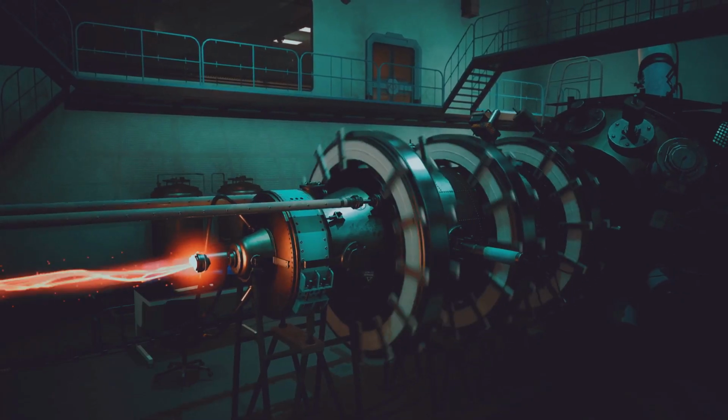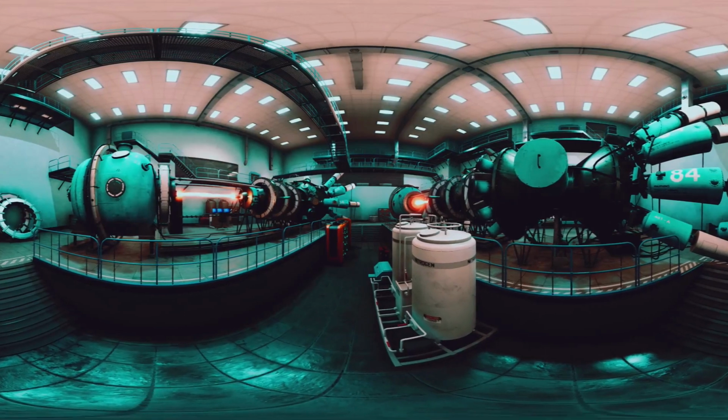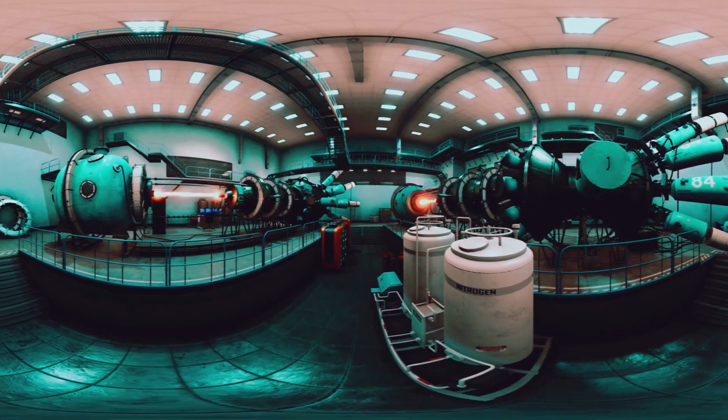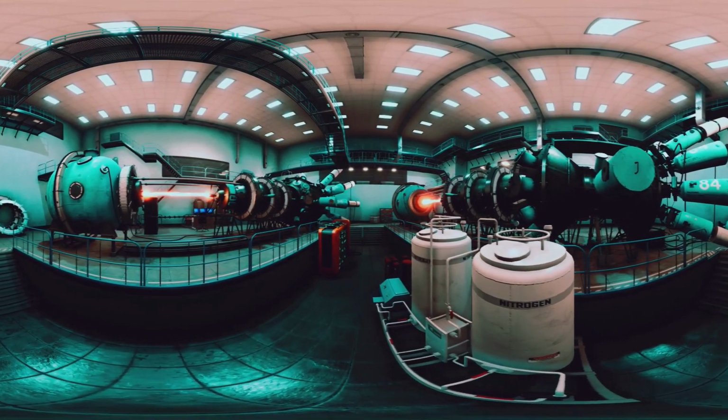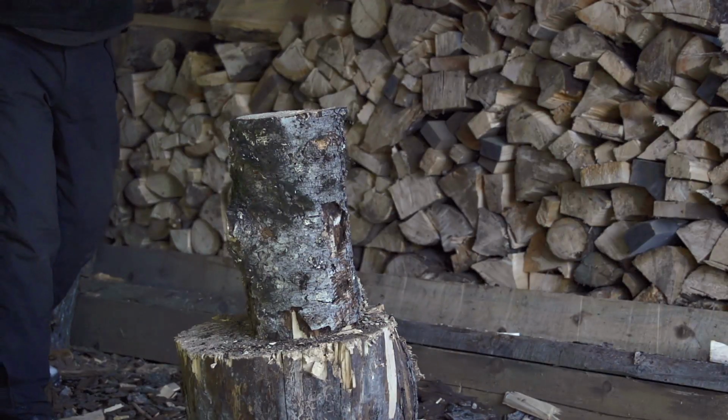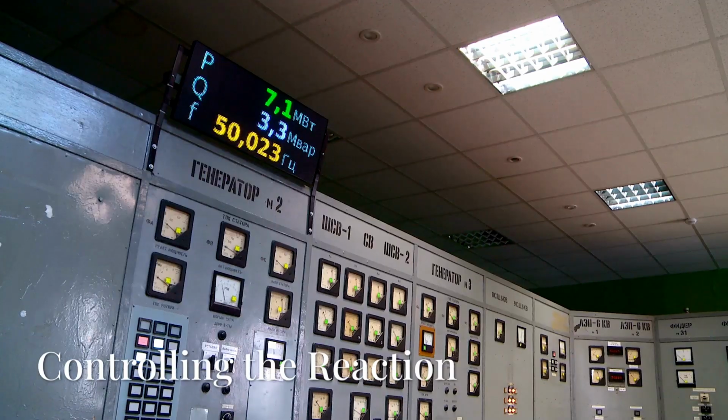The reactor core is where the magic happens. When the uranium atoms inside the fuel rods are hit by neutrons, they split apart, releasing a tremendous amount of energy in the form of heat. This process is called nuclear fission. It's like splitting wood, but on an atomic level.